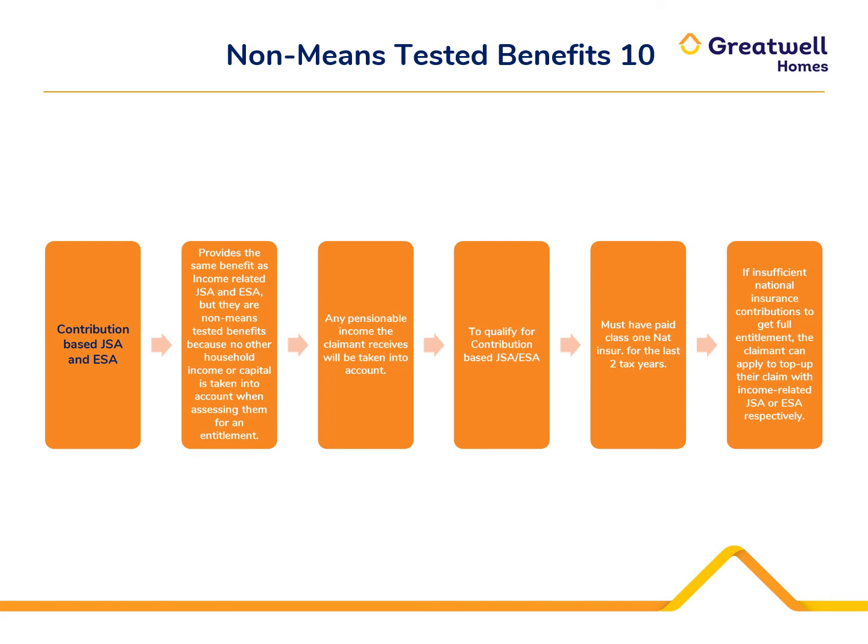To qualify for contribution-based job seekers allowance or employment support allowance, the claimant will need to show they have paid Class 1 national insurance contributions for the last 2 years. If there isn't sufficient Class 1 national insurance contributions to get full entitlement, the claimant can apply to top up their claim with income-related job seekers allowance or employment support allowance, respectively.